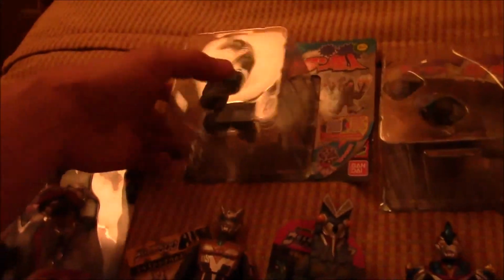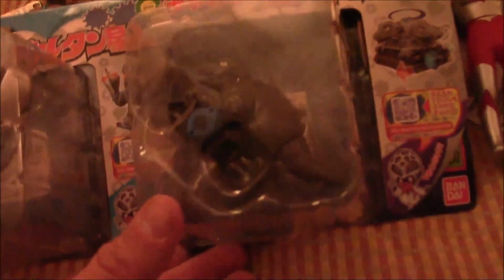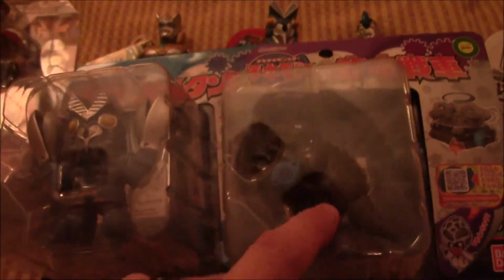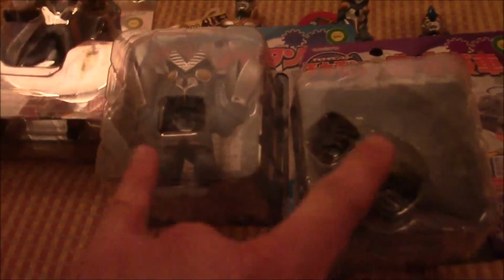But the really crazy part was, well, I said I didn't have a Baltan Seijin, but now we have two. There's this Baltan and this, I think, Dino Tank, which is kind of a weird, obscure, monstery guy. They are both wind-up toys. These were less than $2 each. They were 200 yen, which at an even exchange rate would be $2 each, but the yen is favorable now. So these were like 82 cents, I think, each, which is nuts.